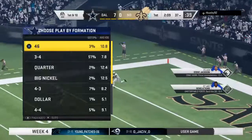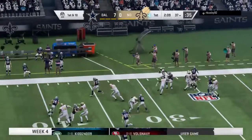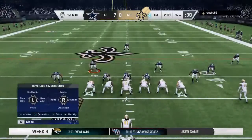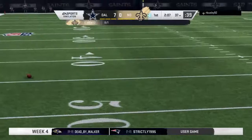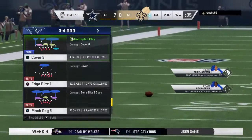The Saints take over 1st and 10 at their own 37-yard line. Good starting field position for them as they come up 1st and 10 at their own 37. Toward the center of the field, but it's incomplete. He was looking for Mohamed Sanu there, and it's 2nd down.